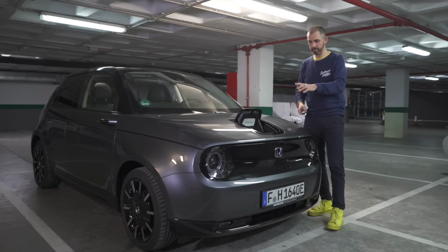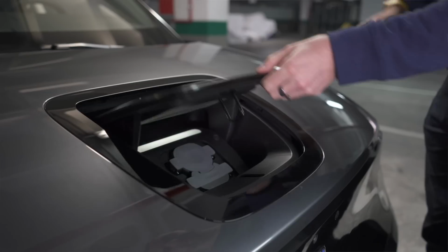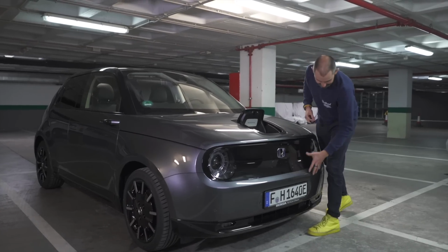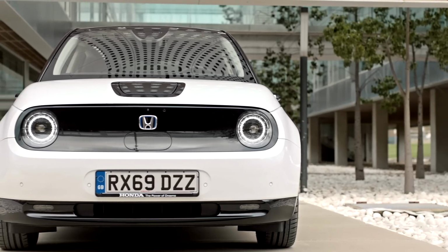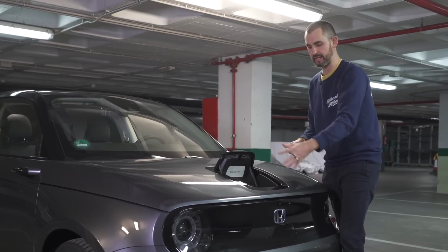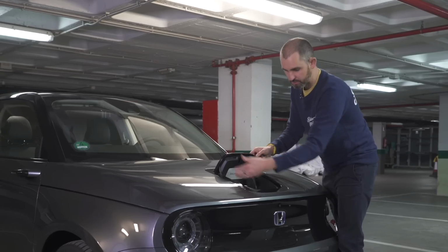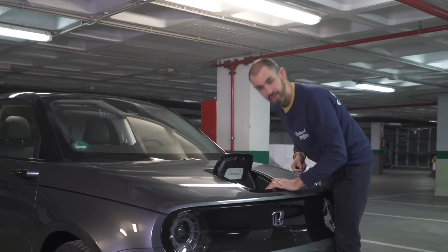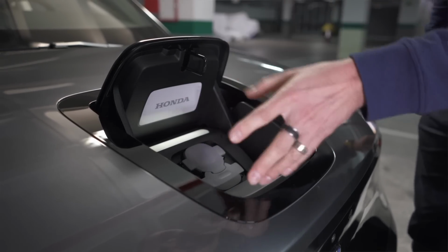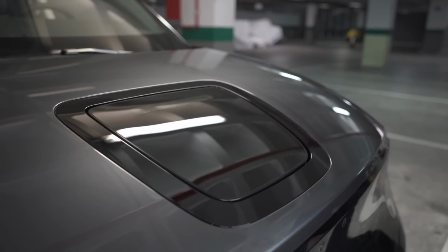The charge port. Now, this is a real focal point of the front of the car. It's glass, for a start. It's really high quality, and they've made a point of not hiding it inside this black sort of concave frontal mast. So what they're saying is they're proud of the fact this is electric. They want owners to be proud of it. I'm a bit worried about rain coming in here, but presumably Honda, they do think of stuff like that. And it charges up to 100 kilowatts DC. So you've got CCS here. It feels good to the touch.